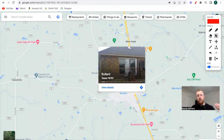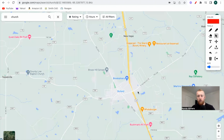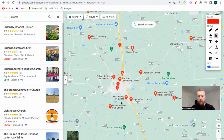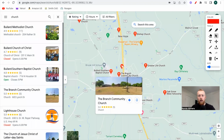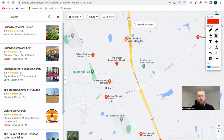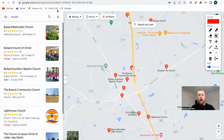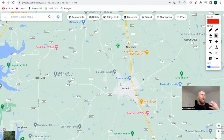And last thing to note, you'll see, if I have a look in here, there's a lot of churches here in Bullard. You'll see them dotted around. Yeah, you can see that. You've got the First Baptist Church of Bullard. You've got the CME Church. There's a Lighthouse Church. You've got Community Church, another Southern Baptist Church. You've got a Life Church, Bishop Church. And then we've got a Methodist Church here. There we go. The Methodist Church and the Bullard Church of Christ as well. So there are a lot of churches here in Bullard. So if you fit into one of those, then you will be spoilt for choice here in Bullard.